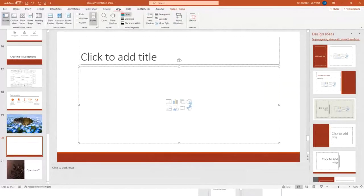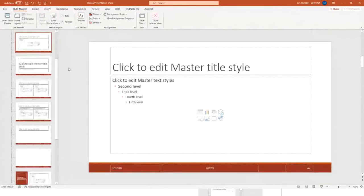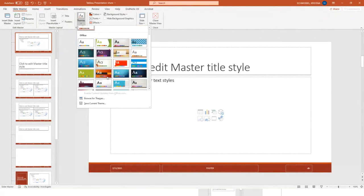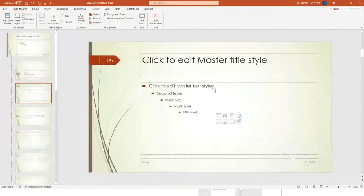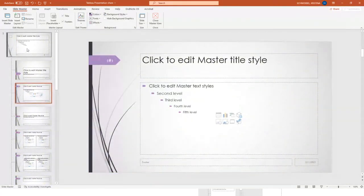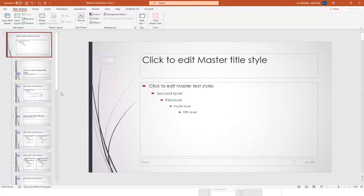So again, you can go under View, Slide Master, and if you want an existing theme, you would just click Themes, and then you can play with ones that are already existing and change it from there. Or again, you can create your own from scratch. So I can change colors, make it violet. So this is something that's really nice to do, especially if you want to make sure you have something consistent.